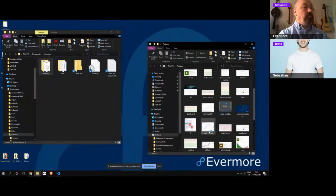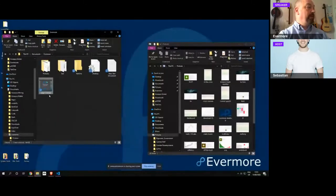So basically, the user comes along and uses this app in the same way as you would with Dropbox. You select a file from somewhere else, or you create a file in there, and you just drop it in. And immediately it recognizes there's a new file and starts uploading it.